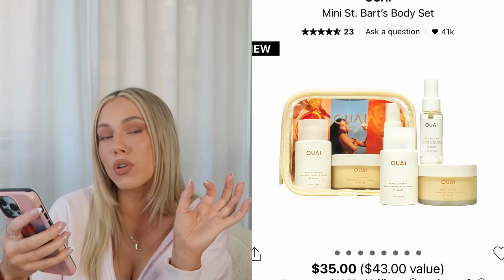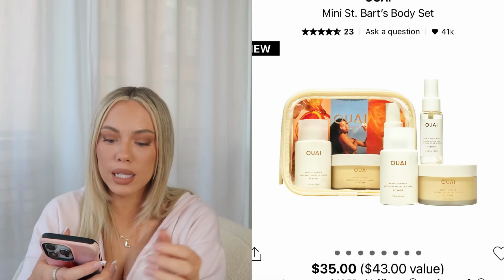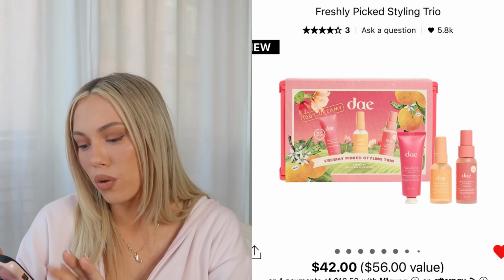Way has a little mini of their Saint Barts. That is my favorite scent from Way. It's very tropical and fresh and clean. One of my favorite hair brands from Sephora is Day, and they have a few little mini kits as well. Oh, and I forgot, guys, these scents from Kayali are also really good.